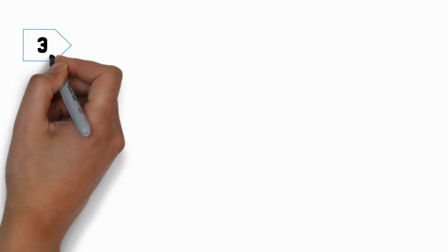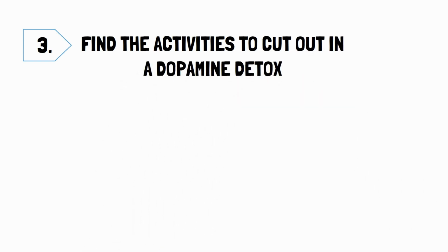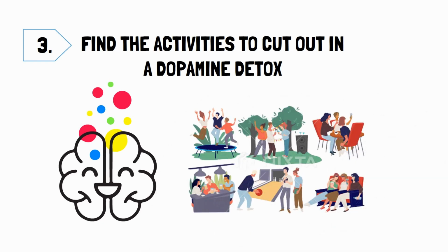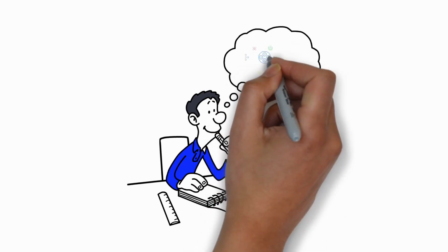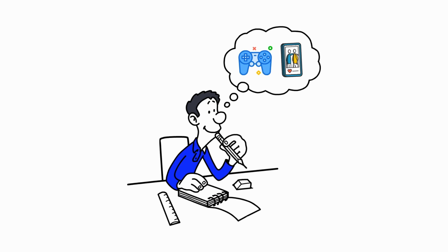Number 3. Find the activities to cut out in a dopamine detox. So many high dopamine activities provide a lot of pleasure for easy tasks. It's no wonder we struggle. Make a list of everything that you do to achieve a high during your day. And be absolutely honest with yourself here, okay?